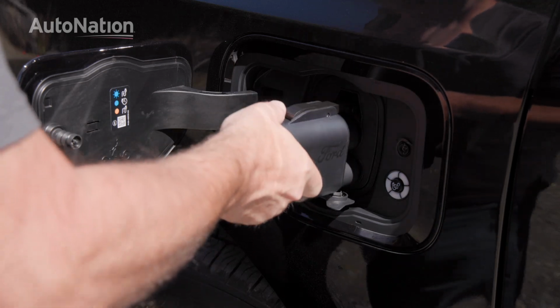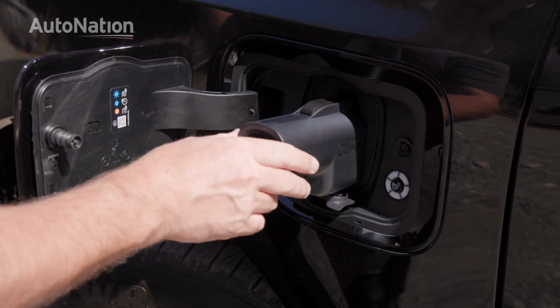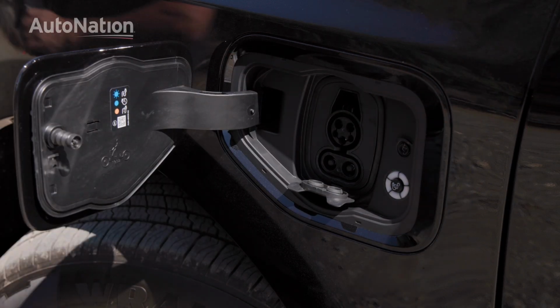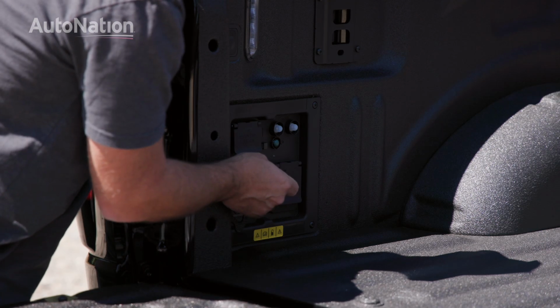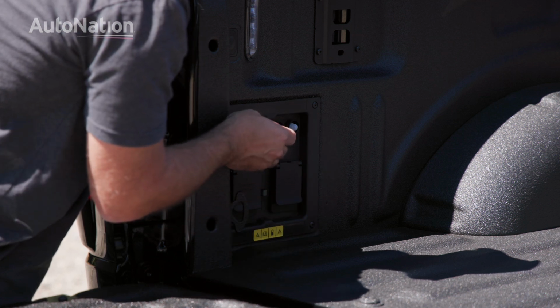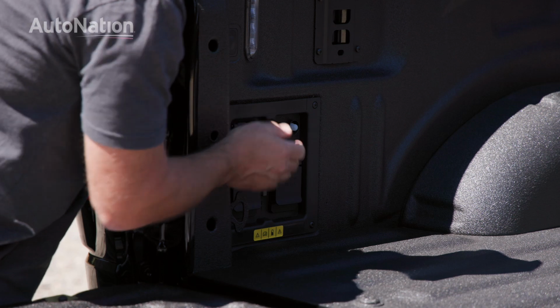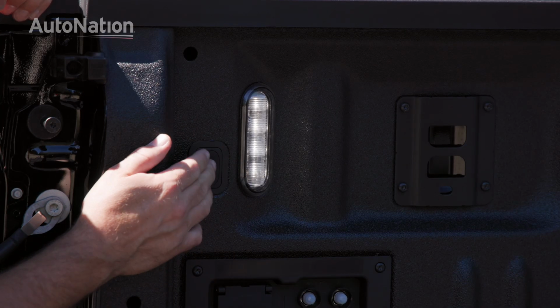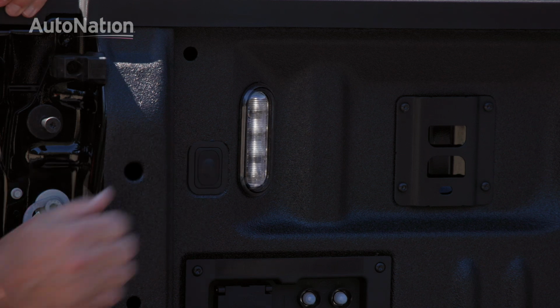The Lightning still uses the CCS port for charging, but it is compatible with NACS using an adapter available from Ford. This truck also has the optional ProPower 9.6 kilowatt upgrade in the bed, giving you all the power you need at your home or job site. You can also illuminate the back with the available LED lighting.